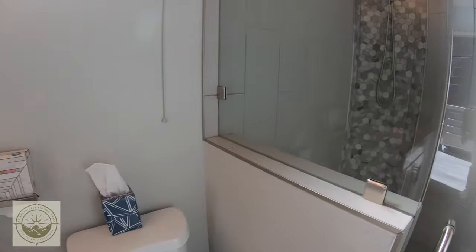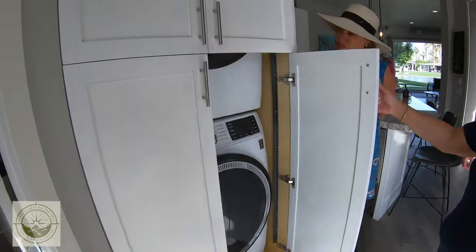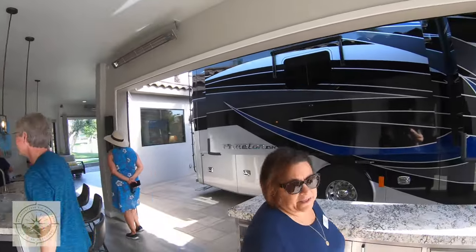Either, most of these that have the furniture included, I would double-check everything. Sure. Don't just take our word. There's the washer and the dryer up there. It's big. Right. You could do the laundry for a whole neighborhood.